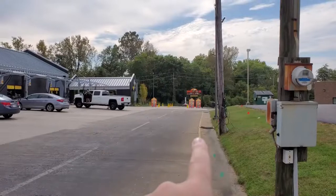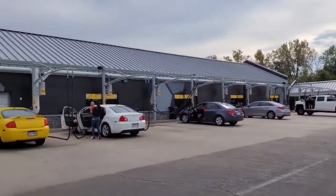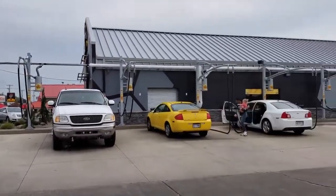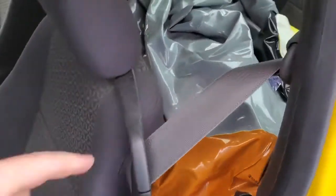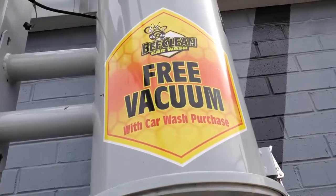Okay, down here is where we go in to wash the car, but look at this. All these are free vacuums. They're all free. You just pull in here and vacuum your car. You don't have to pay for it at all. That is pretty awesome. Unfortunately, my car is so full of stuff right now that I would have to empty it out in order to actually vacuum it, including, look at this, I still have the giant Burger King inflatable SpongeBob in the back seat. Yes, we got the logos on everything.